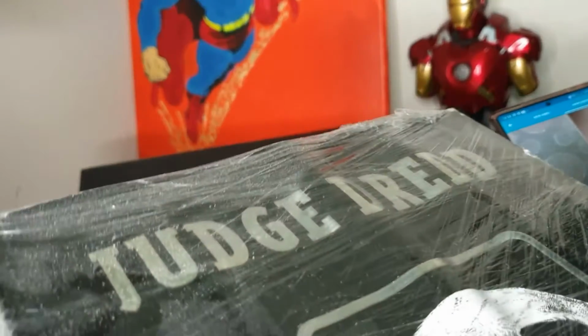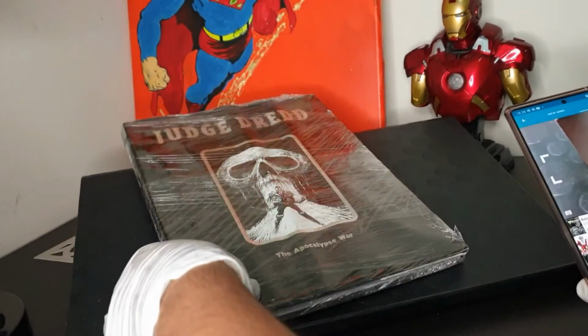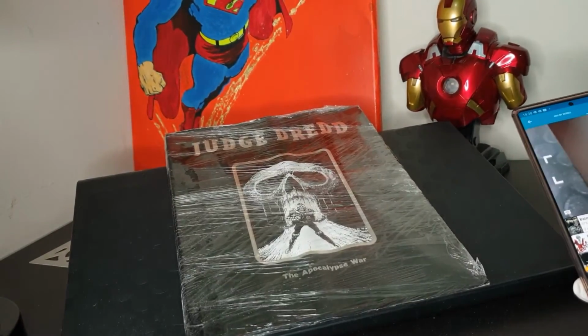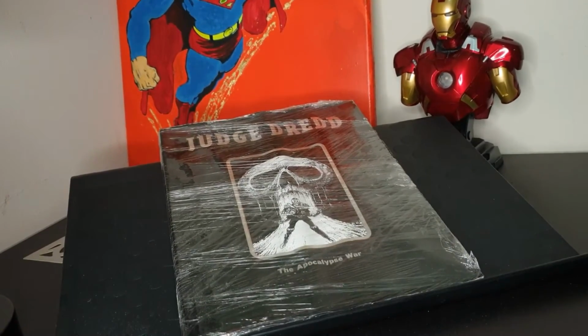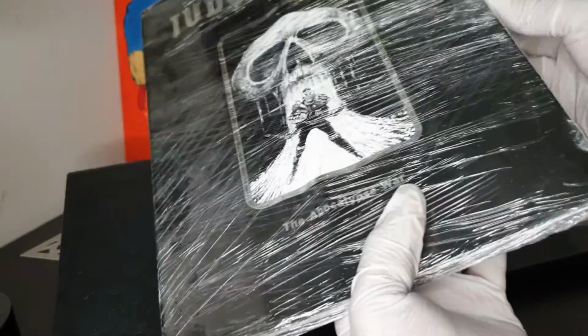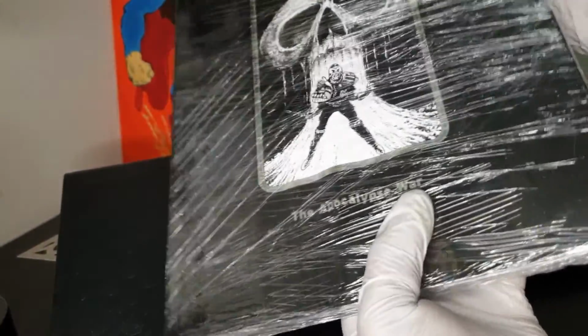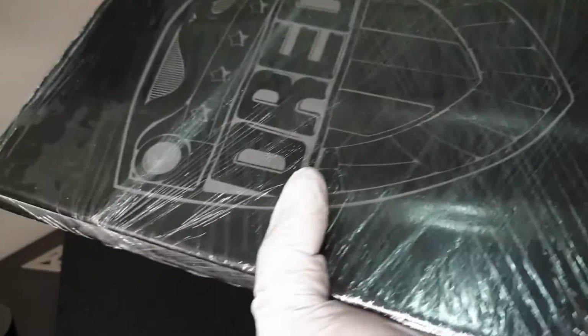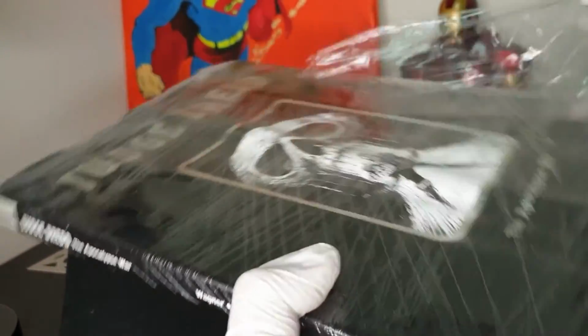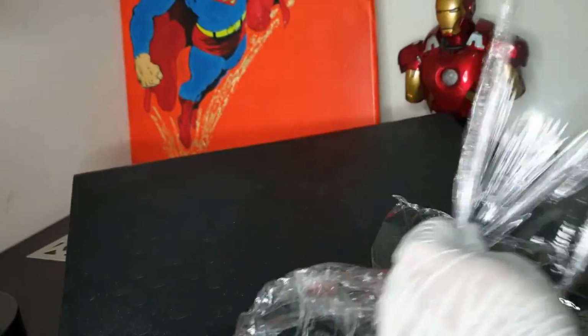This is why the whole thing shook. This is a huge book. It's the Judge Dredd Silver Edition. I'm going to try and unwrap it. Let's see. No, this was not a company shrink wrap. This is normal cling film which I had put on this book to protect it during the apartment move.